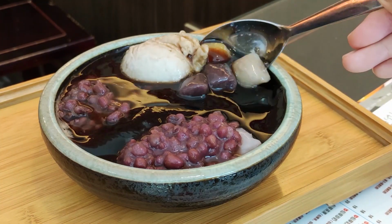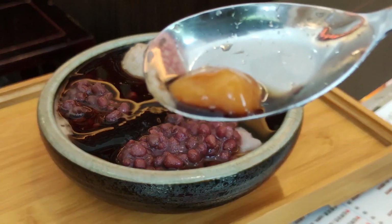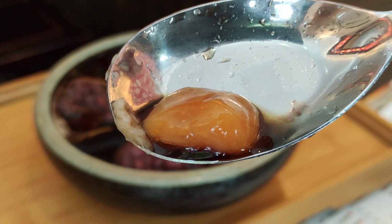Let's try this yuan, it's like a taro ball. The texture is phenomenal, bouncy, chewy, really, really nice taro flavor. Exactly what I needed in a hot summer afternoon. Highly recommend it, guys.